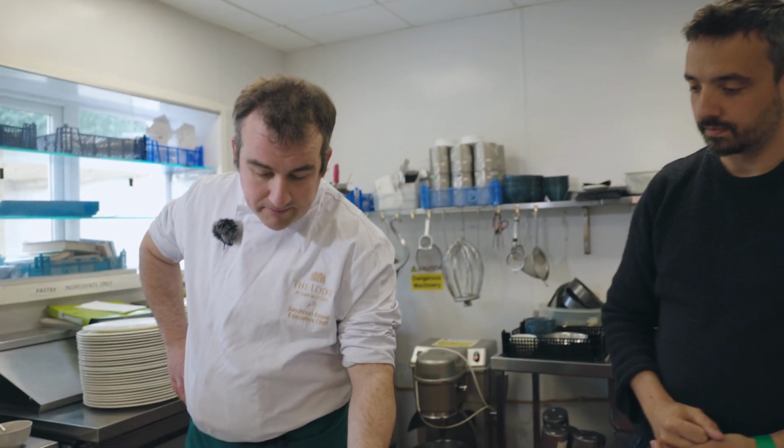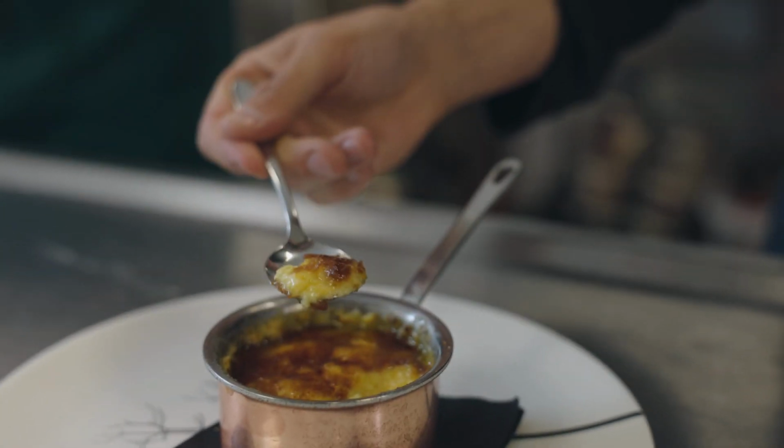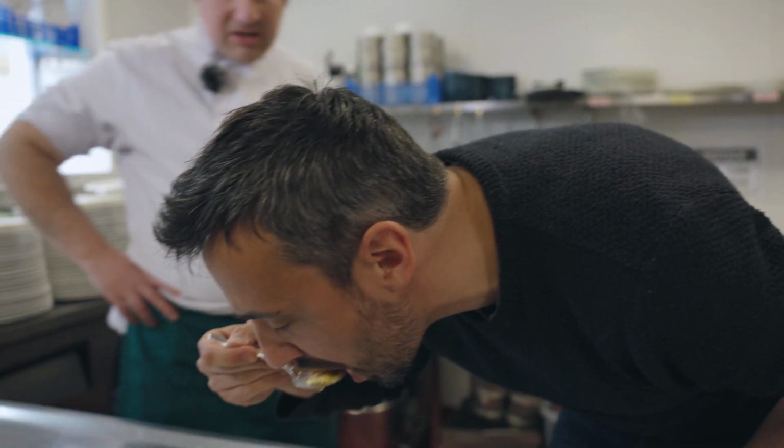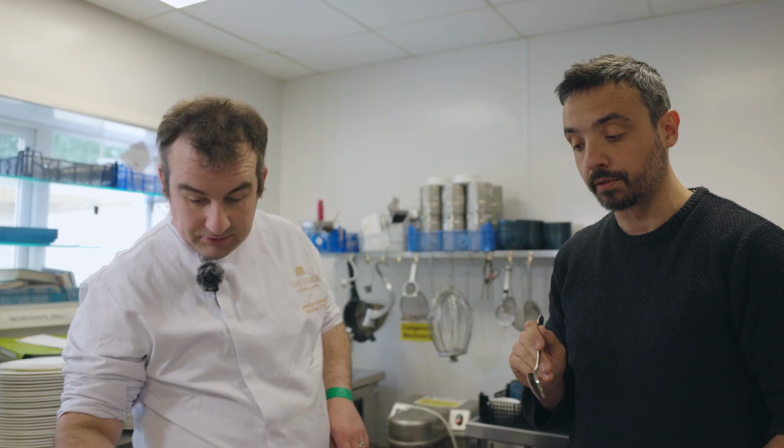So there you have it. That's our sweet Woodruff creme brulee. We're going to have a try. Yeah, you really get those nutty flavours. Fantastic.